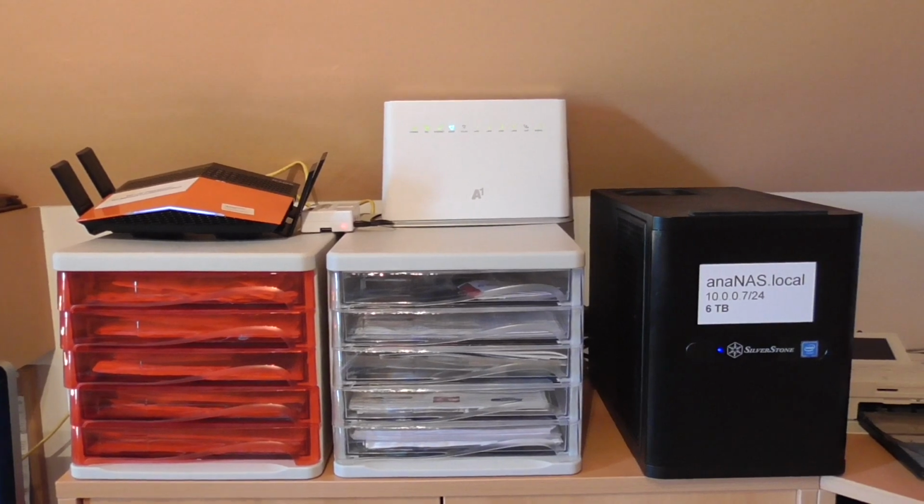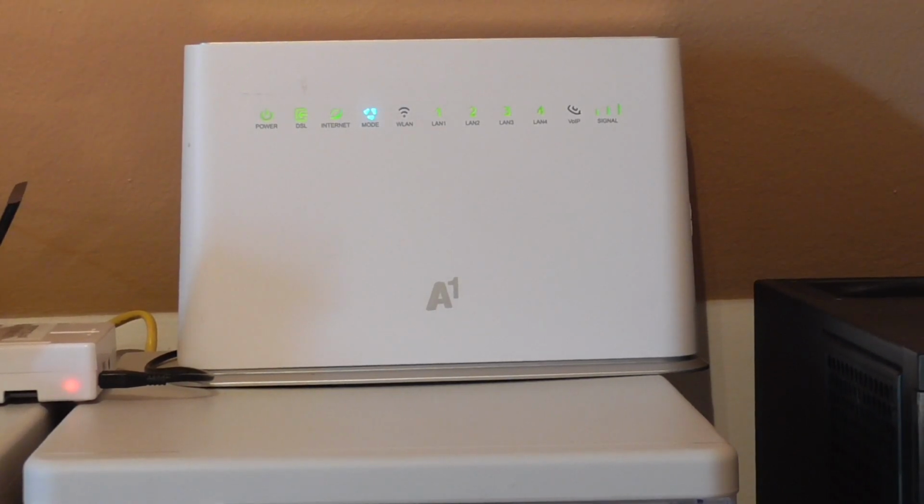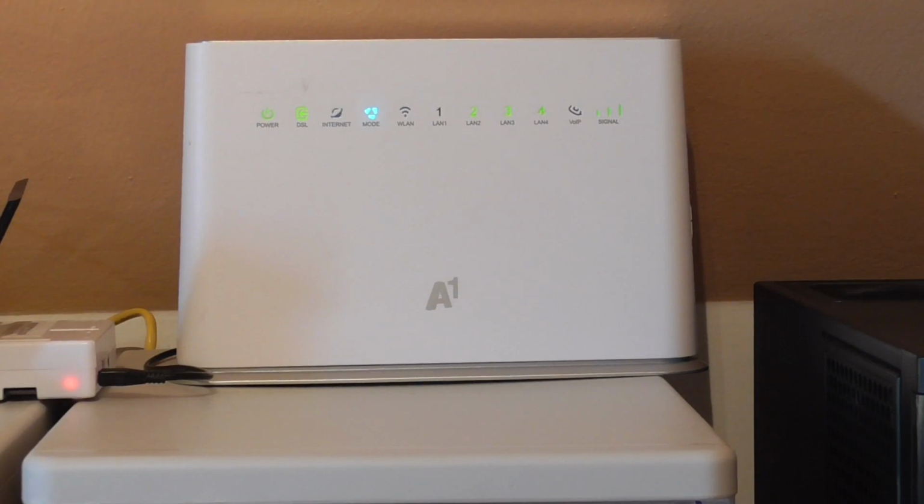This here is the main thing, a router from A1. Now A1 is a company I have a love-hate relationship with. So they do many things really great, but others not so much. This is our internet provider. There might be better ones in Austria, but you gotta know that Austria is pretty bad when it comes to internet development. The internet is one of the worst in whole Europe in Austria, which is concerning.